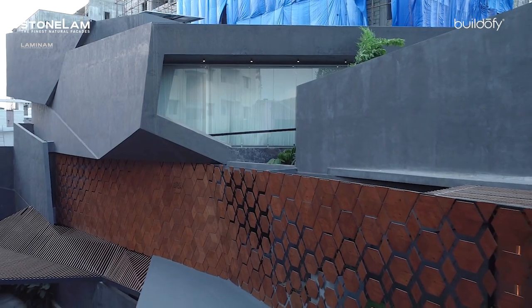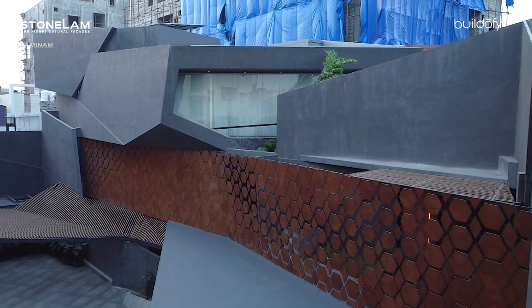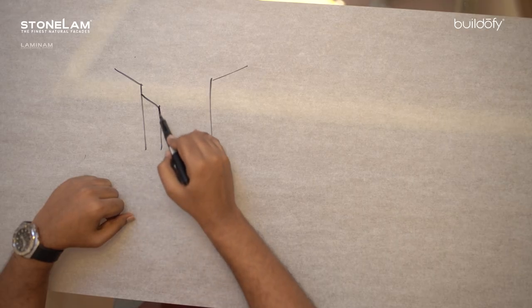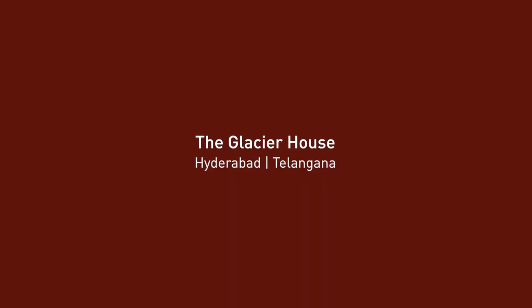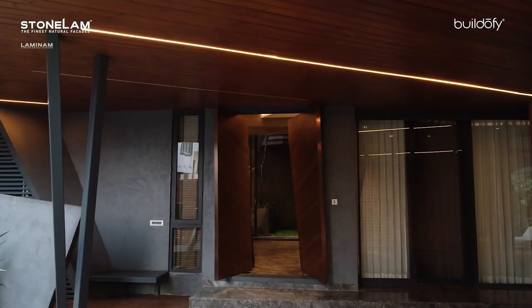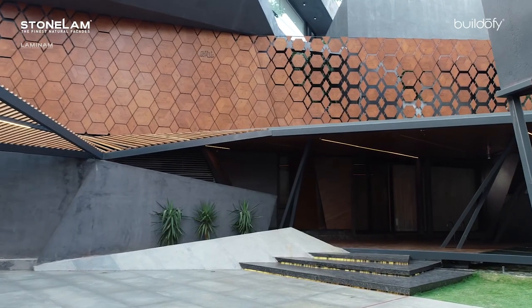The beauty of this house lies in its geometry. The way the volumes turn, the way the planes move, the way they're correlated to each other. We have a very narrow street, a gorge, flanked by apartments on either side. And the house just pops up somewhere there. So until you enter in and the gate is open, the entire architecture just presents itself.